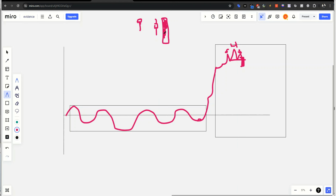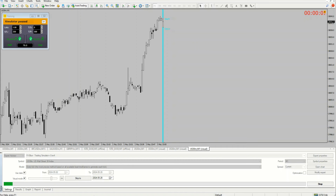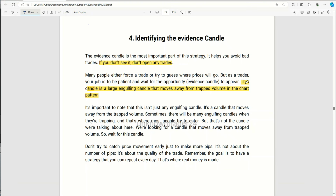Okay, so guys, most of you are making this mistake because you are sending me a lot of emails whereby you only take this, then you complain. I didn't say a candle that breaks out, I said the big candle that breaks out, the big candle that actually breaks out of the pattern. This candle is the large engulfing candle that moves away from trap volume.